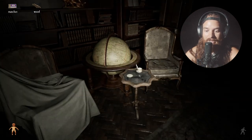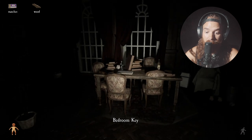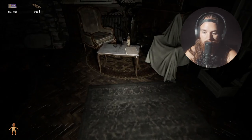Okay, that sounds like an awful idea. Oh, another key. Oh, I got the bedroom key. Okay. Did I read this already?